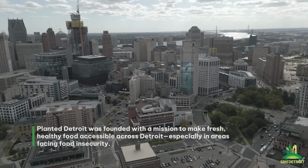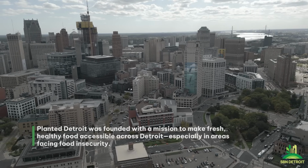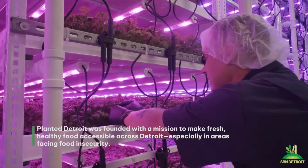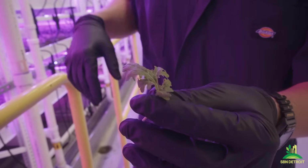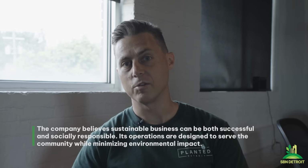Planet Detroit was really started with this idea of being able to provide a salad on every table, especially in an environment like Detroit, where a lot of different areas can be economically challenged or food deserts. This is a place that could be revitalized by growing healthy, affordable, accessible food that also just happens to taste delicious. I believe our work really shows that you can have a successful business that's also thoughtful and sustainable and a steward for the greater good.